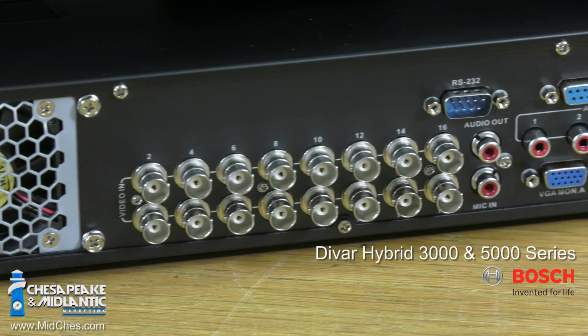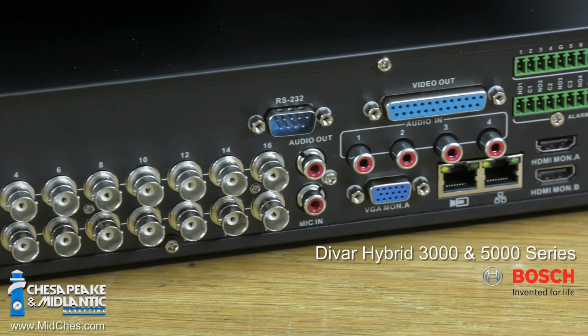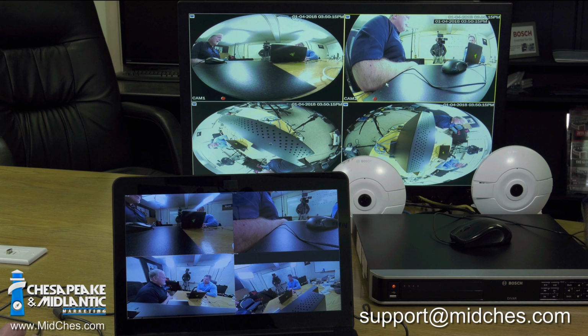Excellent. For small systems, but also with the hybrid unit, you can still bring those analog cameras in. But now, again, big game changer. We can take those high-resolution cameras and the panoramic cameras and bring them into both of these series of recorders. Absolutely. And of course, if anybody has any questions, they know who to call and get that information or help with system design and product selection. We're here to help out.